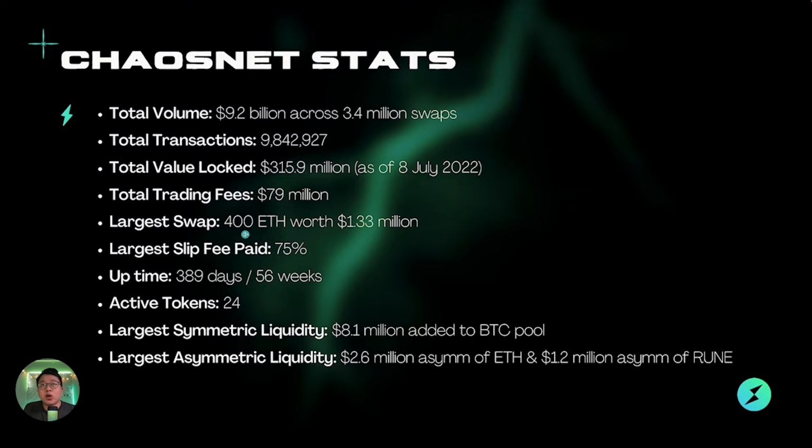And the largest swap is 400 ETH worth 1.33 million directly on the platform. And the largest slip fee paid is 75%. Ouch, but the guy probably really needed native swaps a lot. The uptime so far has been 389 days, so it's a bit over a year, and the amount of active tokens available is 24 tokens. The largest symmetric liquidity is the 8.1 million added to BTC pool, and the largest asymmetric liquidity is 2.6 million of ETH and 1.2 million of RUNE.